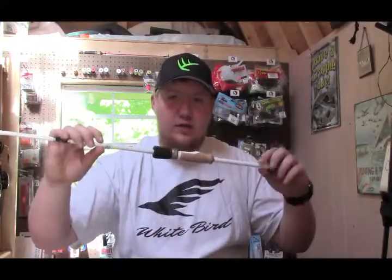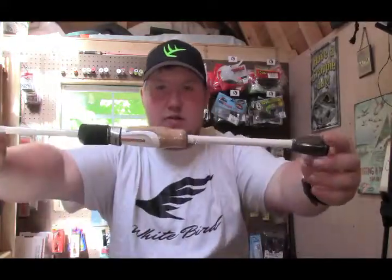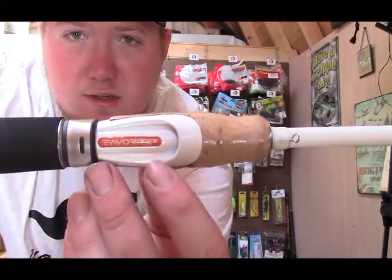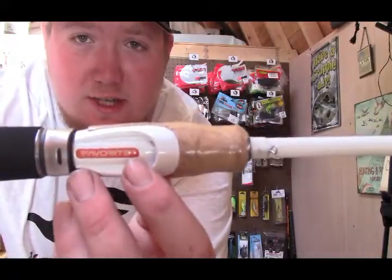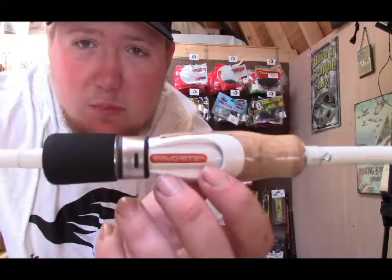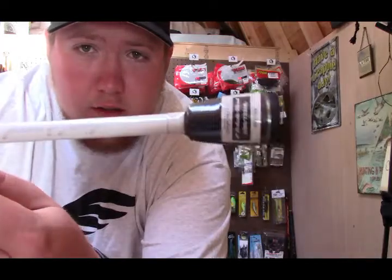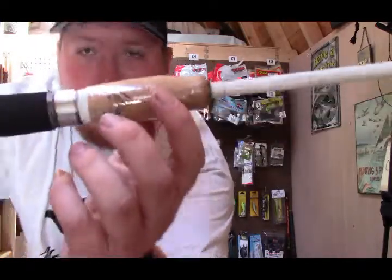I don't have a reel for it yet. I just have the rod. But it's got the cork handle. It says Favorite right in the reel seat. That's really cool. I've never seen that. I give them huge props for that. But it's a really smooth rod. I love the white color. I have two other Dobyns rods, and they're also white, and this blends right in. It looks perfect. This rod is extremely light, and the sensitivity at the tip is impressive.